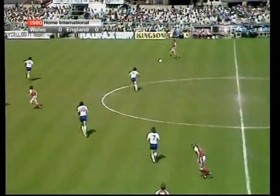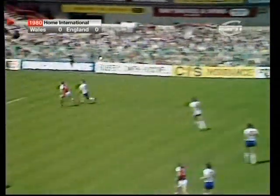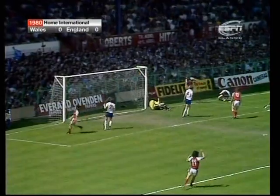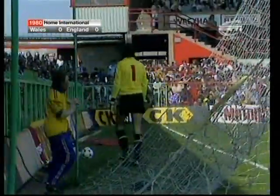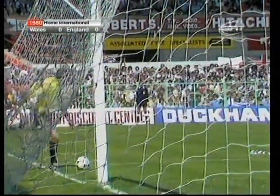Gareth looking for Peter Nicholas. Walsh wants it early down the middle. Here is Leighton James. Side netting. Didn't really have much of an angle. And given the chance again, I think he might perhaps have pulled it back to Walsh.